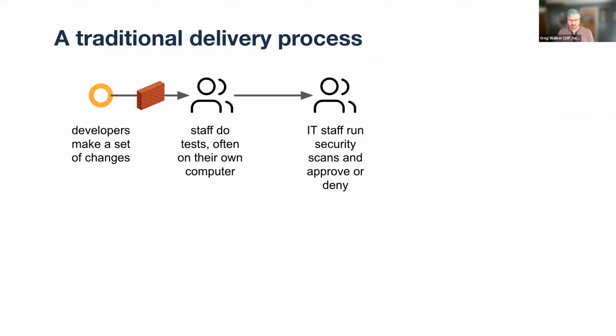Once that happens, it gets thrown over a wall to an entirely separate group of people that do testing. A lot of times this is staff who walk through the product, and maybe they're looking at a test plan, or maybe they're reading change notes, trying to figure out what it is they need to test. And then they're trying things out and making notes about what doesn't work. This can also include IT staff. They may run security scans or do compliance checks.